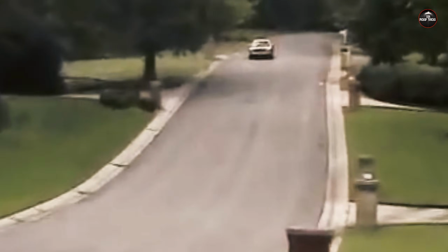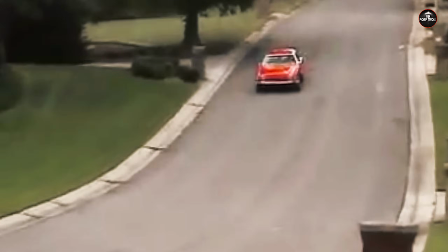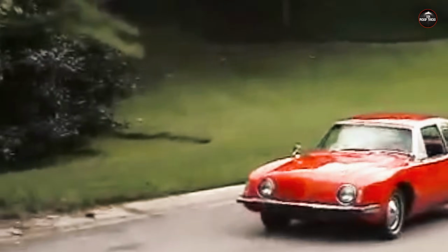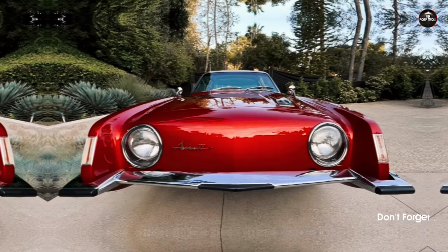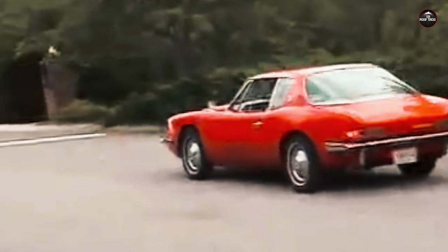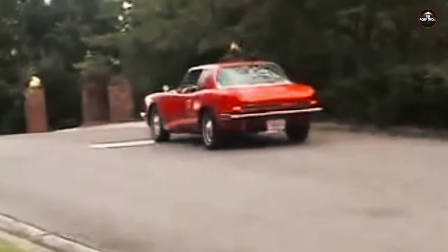The 1960s were a time of automotive fever in America. The country was experiencing a boom, and every car company was striving to create something remarkable to capture the hearts and wallets of consumers. One of these companies was Studebaker, and one of its most ambitious projects was the Studebaker Avanti R2.